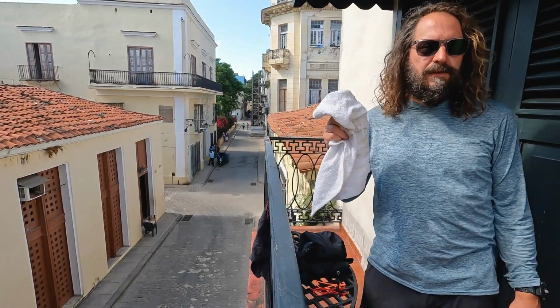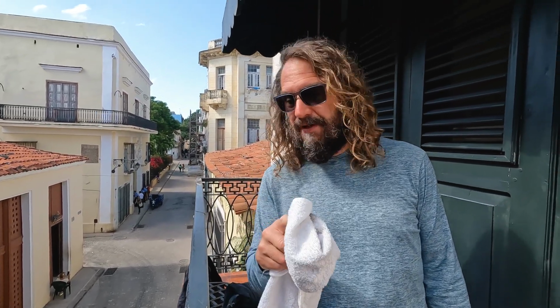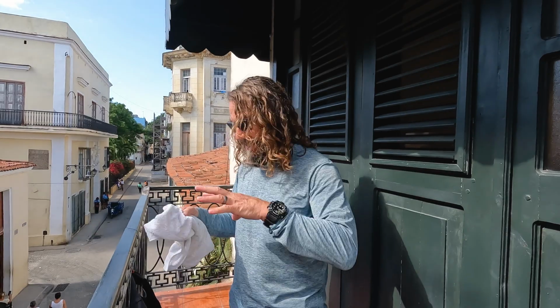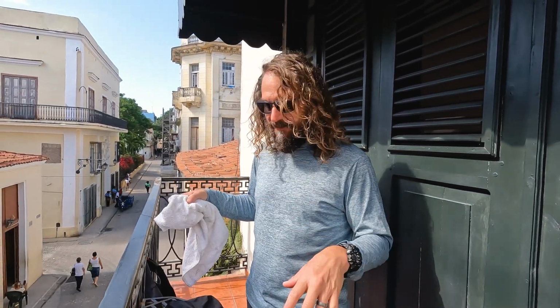So the absolute best thing about this place that I'm staying in Havana is this balcony looking out over the street. I feel like the balconies of Havana are really kind of the replacement for television in the United States. Everybody hangs out, looks down, calls to each other, throws things down, throws things up. You just watch life transpire here. So it's actually fun to come out here and hang the laundry off of this balcony.